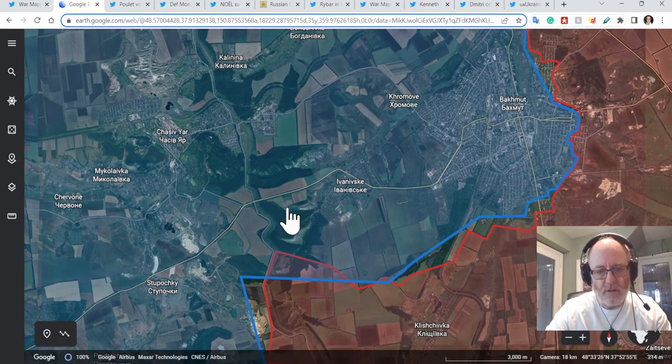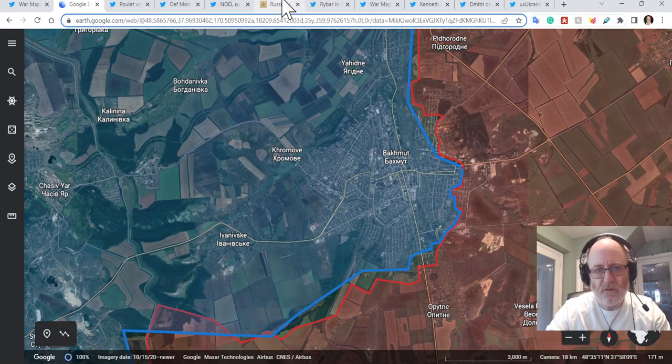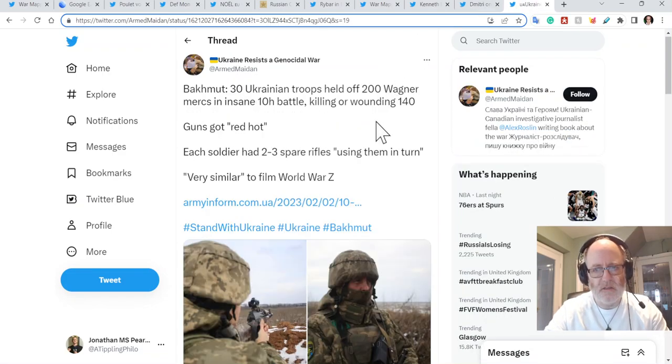So here you are. The fighting is around here. Pressure would then be on Chasiv Yar. If Bakhmut falls, Chasiv Yar might become the new Bakhmut. Igor Girkin, who I've already mentioned, says that Russians were unable to prevent Ukrainian reinforcements to Bakhmut, indicating Ukrainian resolve to hold the city. So the question on everyone's lips at the moment is, how long before the Ukrainians pull out? They don't want to get completely encircled there.